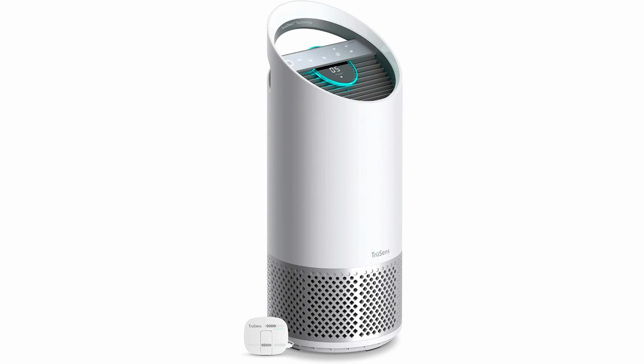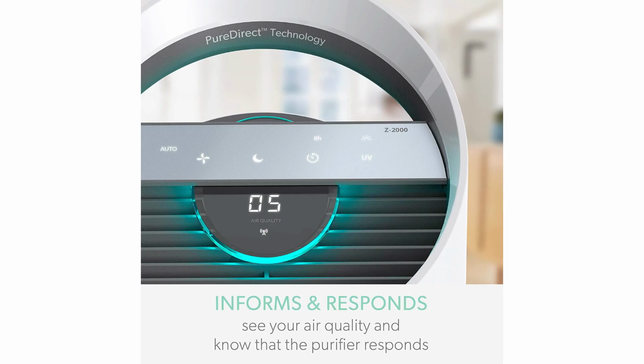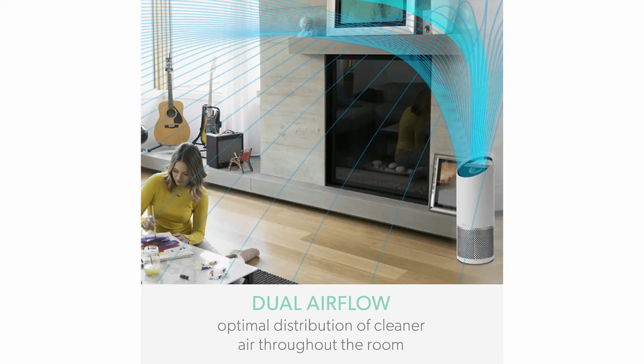Most purifiers don't know the air quality in the room, but TruSens does, and it reacts. The remote SensorPod will actively monitor the air quality of the room and take action. So we place this across the room, the SensorPod communicates back to the TruSens purifier so it can automatically adjust its fan speed. This way you can be certain that the entire room is benefiting from cleaner air.